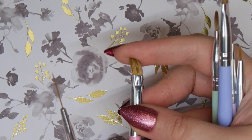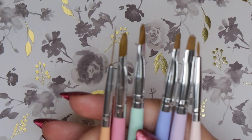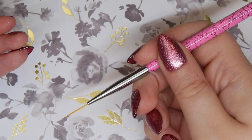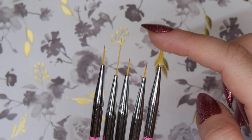And then lastly, we have a striping brush, which I do like the thickness of. I think these are really good nail art brushes, fine liner marble brushes, which are probably my favorite brushes from this launch. They have a really nice feel to them. They're nice and light, and I like how they fit in my hand. These ones have really great fine heads on them. I've used these for a little bit of hand painting with some different lines, and I like the different lengths on them as well.